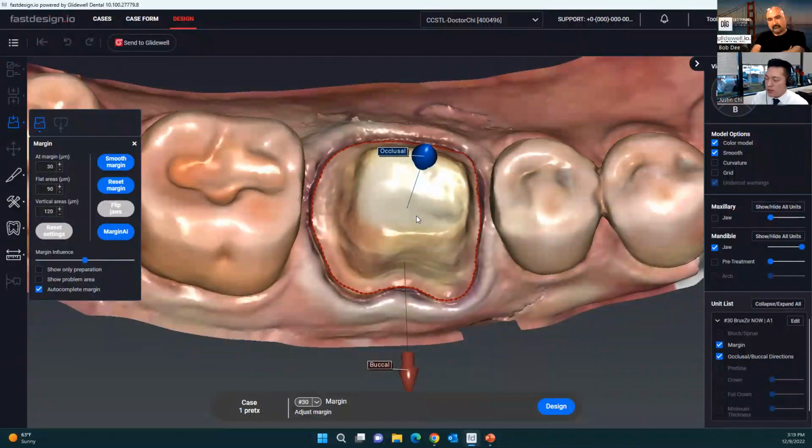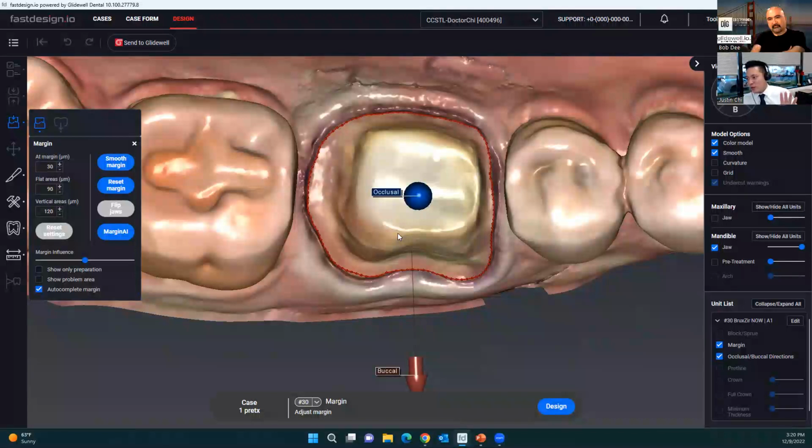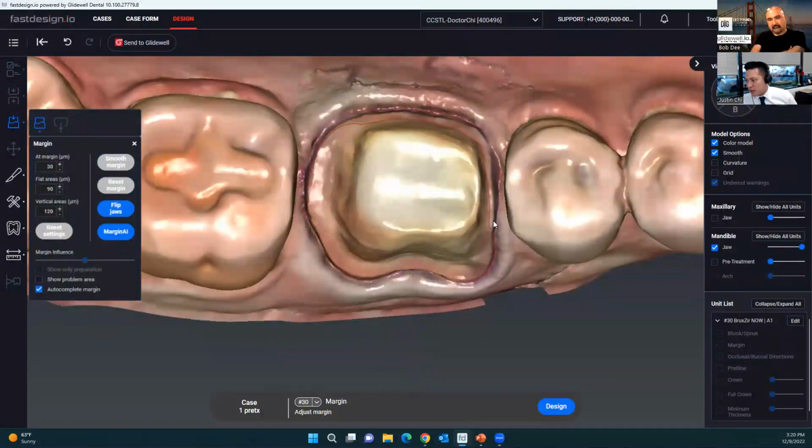And so for this first stage of marking the margin, there's a function called Margin AI, where it will identify where the preparation is. If you have a nice sharp finish line and good tissue retraction, it does pre-place the margin for you. And this is exactly what it looked like when I opened the case. Just to show you that I'm not messing around here, on the left-hand side, I'm going to hit the reset margin button. It's going to clear the margin. You can see there's a way to manually mark the margin too.